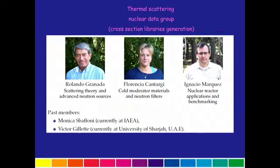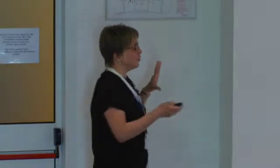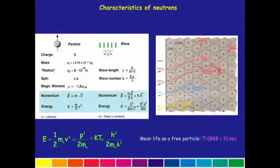Before starting with the thermal scattering theory, I think it's good to review some properties of neutrons. We have to remember that neutrons can behave as particles and as waves, so they have properties from both. As neutrons have no charge, they can penetrate deep into matter, avoiding the Coulomb force, and the interaction is between the neutron and the nucleus. If the material has a magnetic moment, as the neutron also has a magnetic moment, magnetic scattering can also happen. That is a very big advantage if you compare neutrons with X-rays or with electrons.